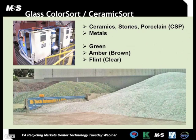Going from plastics and paper now to the glass sorting, again, we use these machines in MRFs or in glass beneficiation plants. Mostly, we use them basically for 2 types of sorting. One of them is to remove contaminants such as ceramics, stones, porcelain, or short CSP, and metals. And then we, of course, also use them to sort the glass by color.